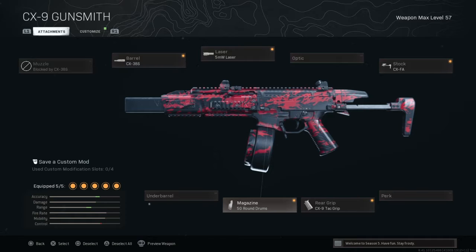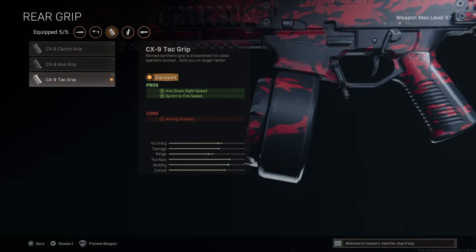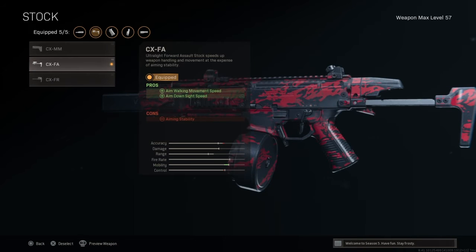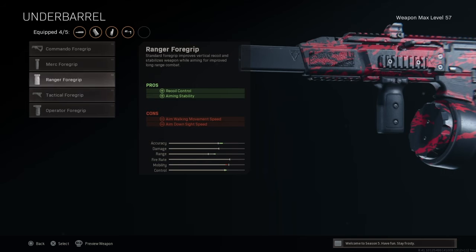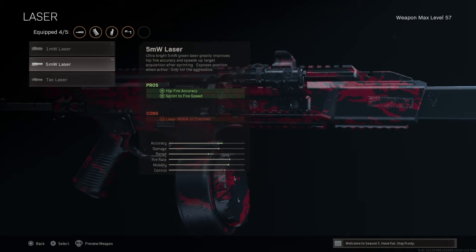I run the 50 round drum mag, really the only mag you should be running. Tac Grip, because the rate of fire of this gun is extreme. Tac Grip is just for the aim down sight speed and sprint to fire, and then 5 milliwatt, because if you're struggling with the recoil, which I don't think you will, run Merc Foregrip for the recoil control here, but I'm pretty good with it.